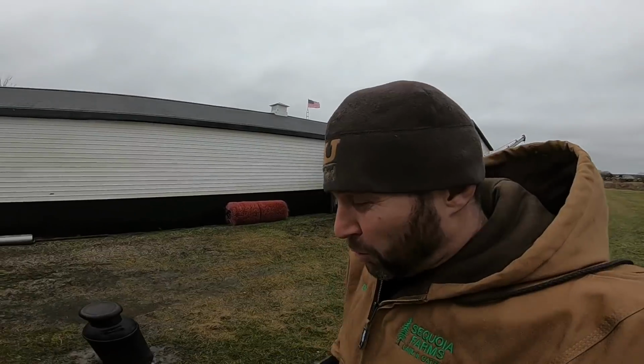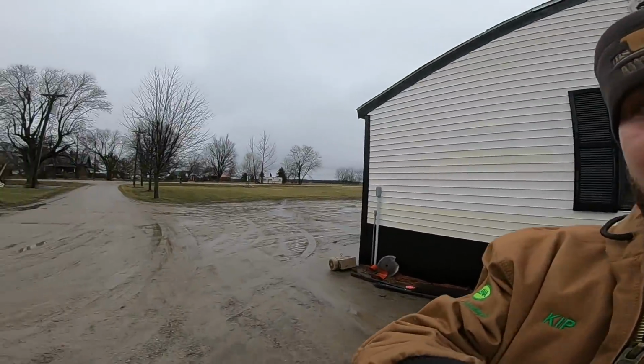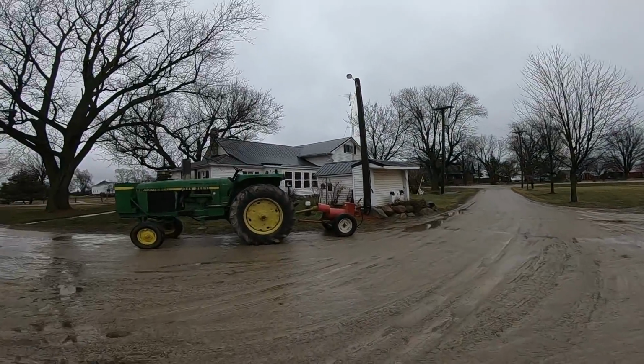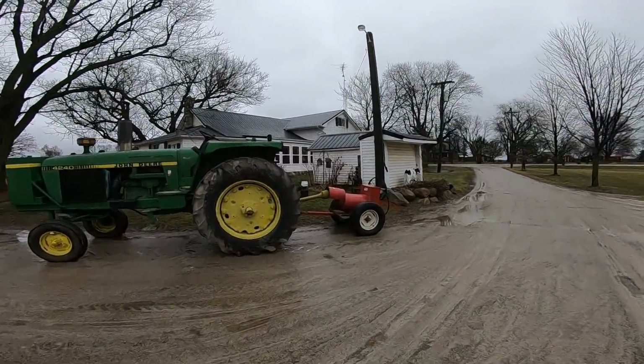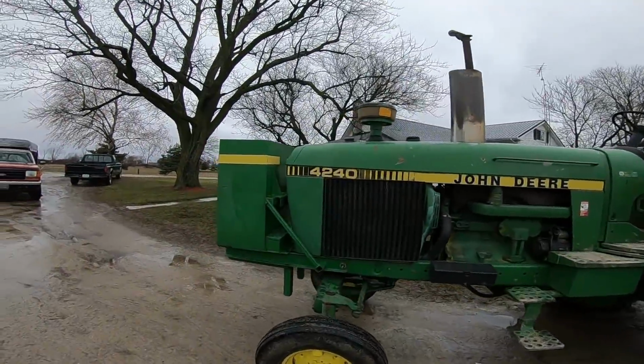Guys, weather's turning quick. Ran home, changed. All my stuff's all wet. I had to wear my good jacket. No big deal. Look what we got out. It's our old blower tractor. We use that on our generator. Filled up with fuel, and it's got a fuel pump tank in the front.